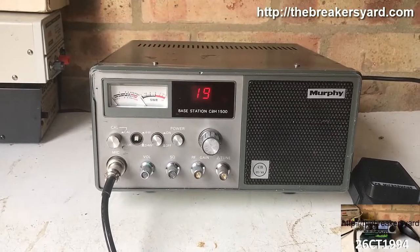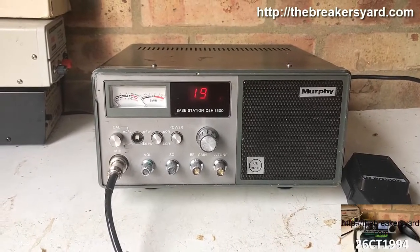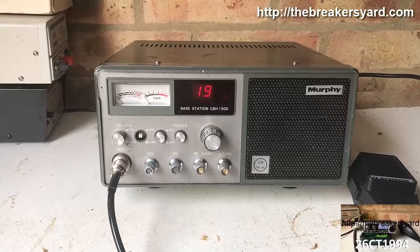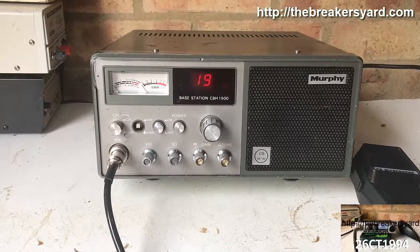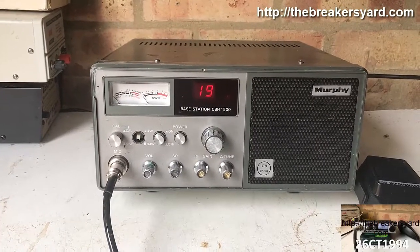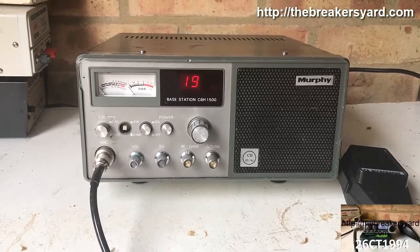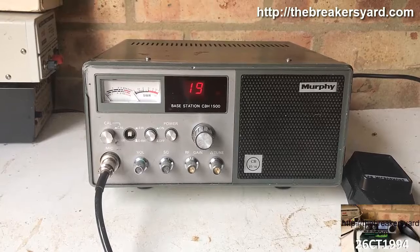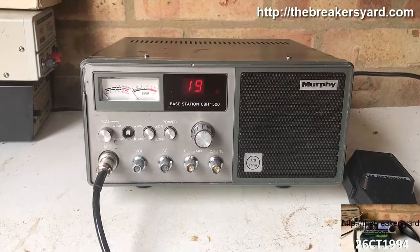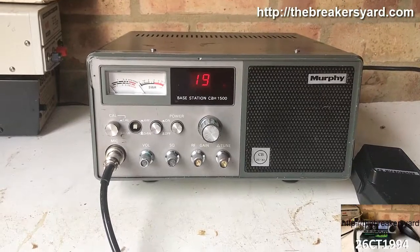I have to say though that in using this for a week or so I've had it set up, I've not really had any issues with it, and although it's a bit bulky, and it is very much an 80s design, shall we say, it's not that bad a rig, I have to say. As a home base, it's got all the benefits of being a home base, in that you plug it into the mains, you don't have to run it through a power adapter or anything else. And it's got some fairly nice features on it.